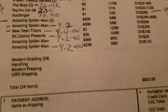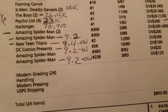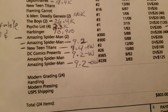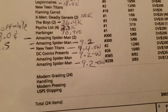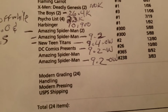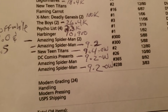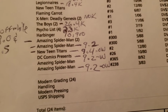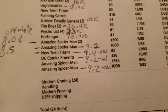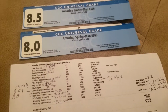And the 4 that I'm having them break are high grades. And I do that for a reason, okay? It's just psychological on my part, all right? I'm figuring that if they see that it's a high grade, at least they won't bump it down. I'm hoping anyway. So that's Amazing Spider-Man 300. It was a 9.2. New Teen Titans number 2, it was a 9.4. DC Comics Presents number 26, and that was a 9.2. And an Amazing Spider-Man 238, which was a 9.2.